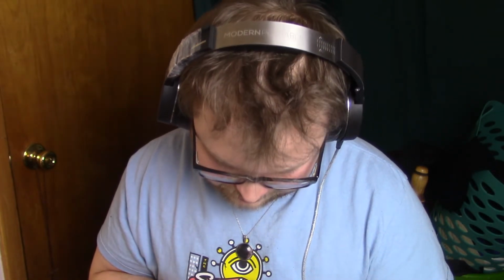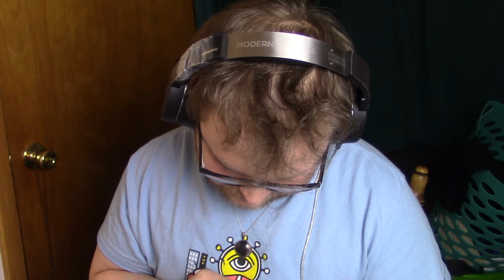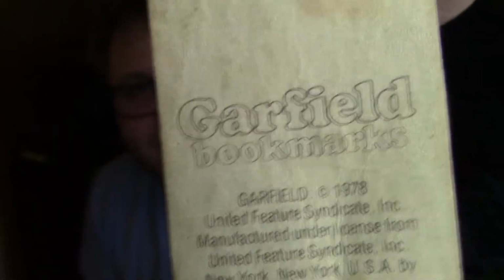And I mean, this is a very old bookmark. This is from like the 70s, I think. I might just be making stuff up. But she gave it to me and she used it for her books, and then I used it for my books when I read. And I don't read too many paperback books anymore, so I don't use it, of course. I don't know if that's the date that it's from, 1978, or if that's just when Garfield became a thing. The world may never know how many licks it takes to get to the center of your mug.